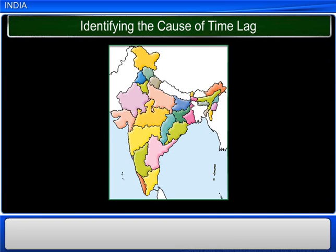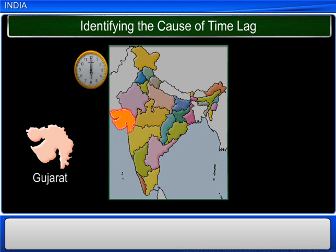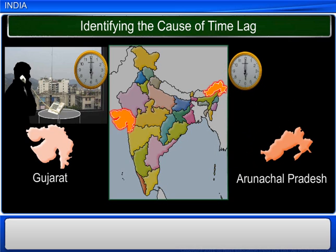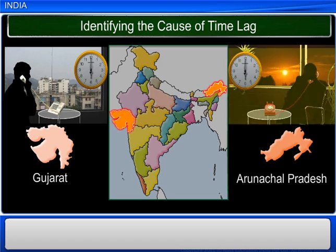Let's discuss a scenario to understand the concept of time lag. It is 6 p.m. in the evening in Gujarat, where you live. Suppose you are talking to a friend in Arunachal Pradesh. Your friend mentions that he is standing at the window watching a beautiful sunset. However, if you look around you, it is still broad daylight for you. How is it that it's still daylight in your city, while the sun has already set where your friend lives in Arunachal Pradesh?